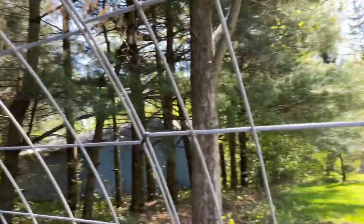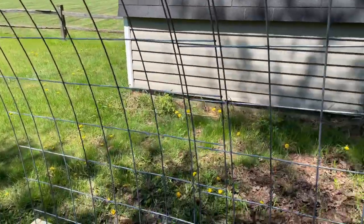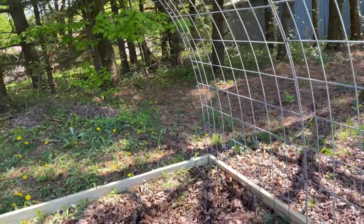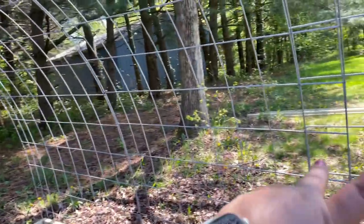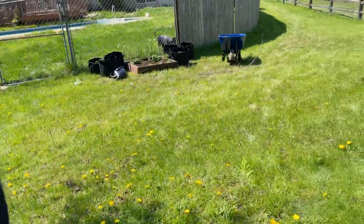All right, our chicken coop is coming to fruition. Guys, quick update. This is our chicken coop. This is where they're gonna sleep at night. This is where they're gonna come and rest, but all of this is gonna be their run. So there's gonna be plenty of room for them.